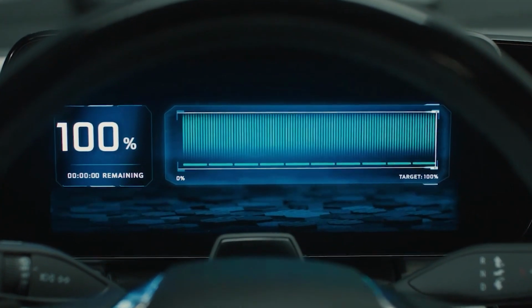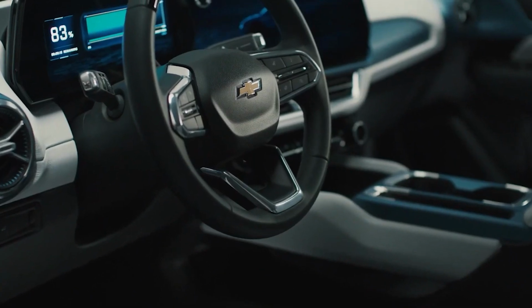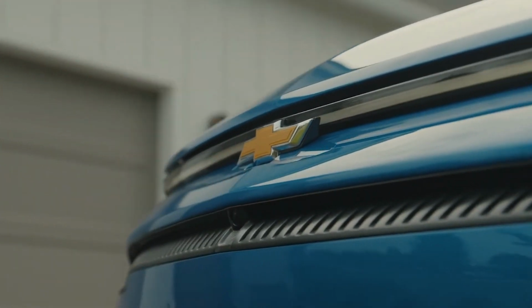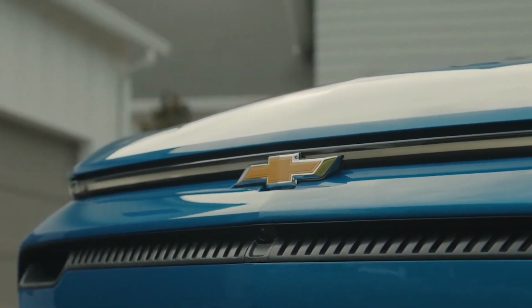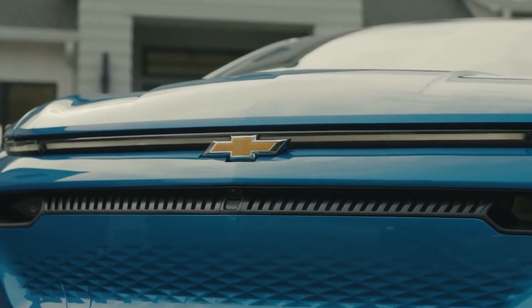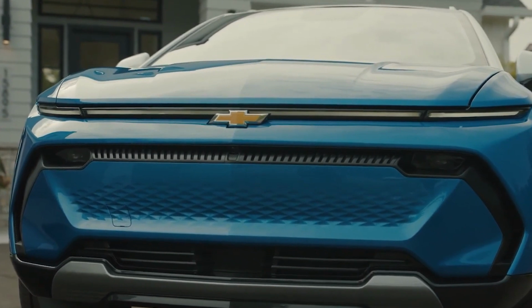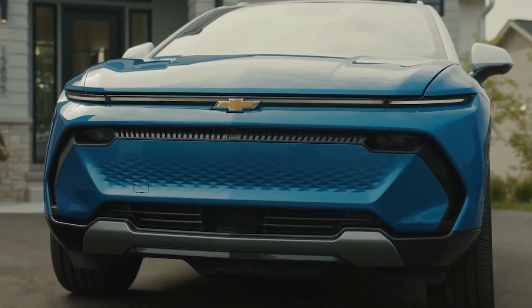It will come with a 150 kilowatt DC fast charging capability that can add 70 miles of range in just 10 minutes of charging. It will also be compatible with 11.5 kilowatt level 2 AC charging, meaning you could add about 34 miles of range per hour of charging at an at-home 240-volt charging station. The top-of-the-line 3 RS all-wheel drive variant will also be compatible with 19.2 kilowatt AC charging, which can add 51 miles of range for every hour of charging at home.